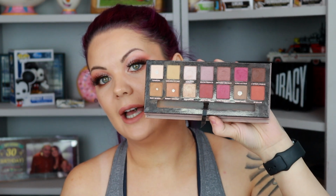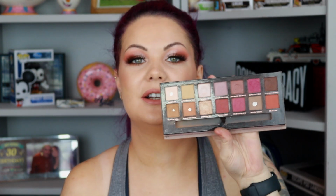Next I have the Anastasia Modern Renaissance palette. It's one of the first more expensive eyeshadow palettes I ever bought, and I absolutely love this. I haven't used it in ages because when I started to hit pan, I started to get scared and I didn't really want to finish it. So I do absolutely love this palette. If you like the colours in it, I would say it's definitely worth your money.